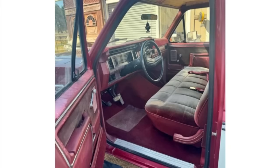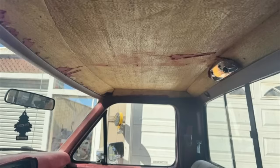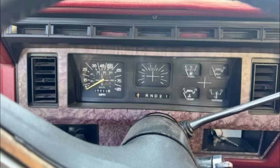Highlights include the super low mileage, a 460 V8 with a 4-barrel carburetor, a clean retro interior with no screens in sight, a straight bed, classic blue California plates, and a Hagerty valuation that pegs one in good condition at $14,200. Of course, it's not without character.